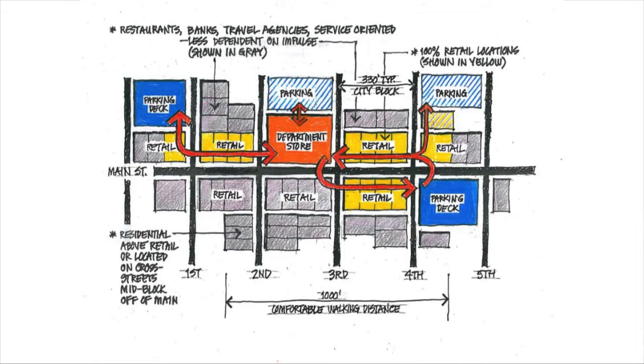And so we put the department stores at the end, like in Milano, where the Galleria is on one end, and the cathedral is on the other end. So you'd be drawn through the Milano center to the church. Well, it's the same theory here. You're walking by stores, but on the other hand, you have a street that's separating the traffic.